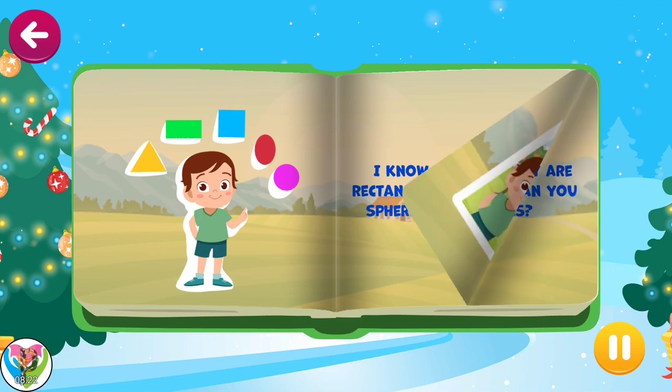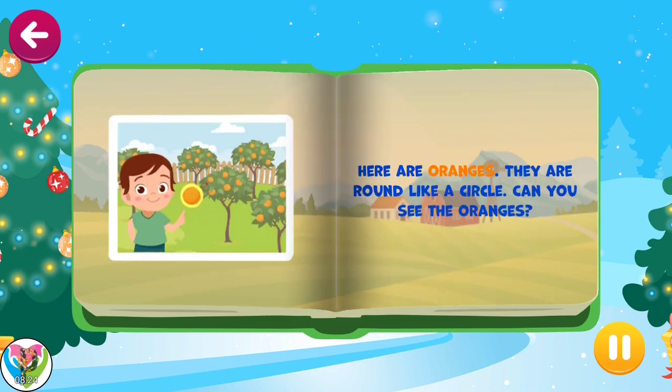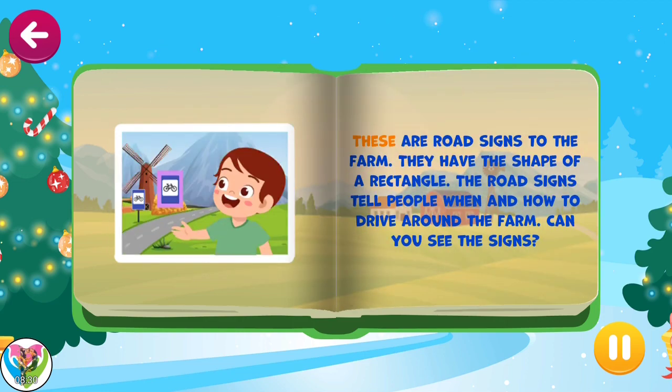Let me show you. Here are oranges. They are round like a circle. Can you see the oranges? These are road signs to the farm. They have the shape of a rectangle. The road signs tell people when and how to drive around the farm. Can you see the signs?